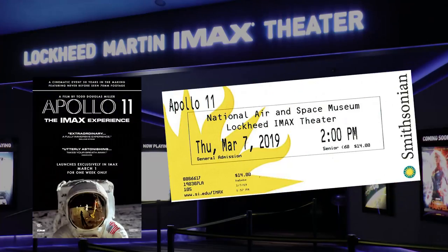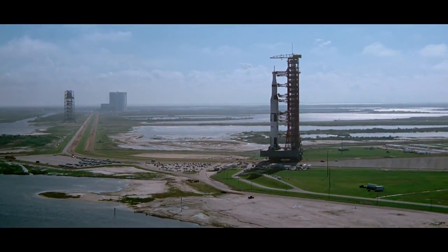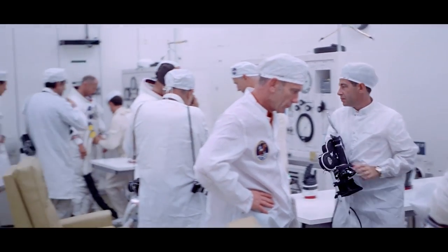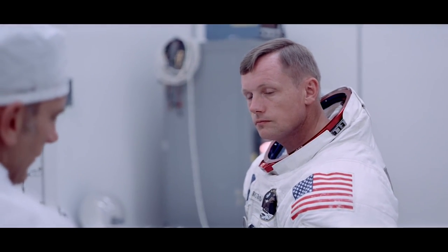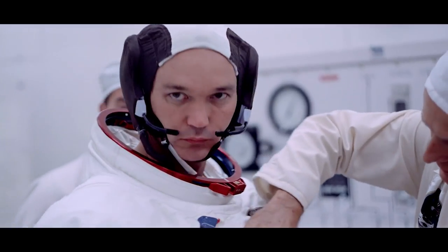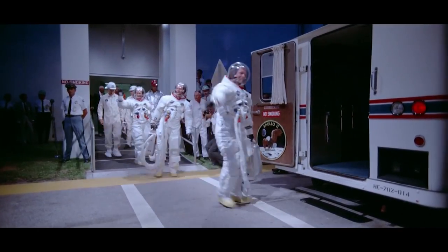There was recently an IMAX theatrical release, and the quality of the imagery and what it contained was just so striking. There's a real sense of immediacy, there's a real sense of being present, and I'd never seen images in this quality and in this presentation before related to the Apollo program.